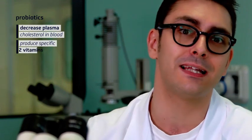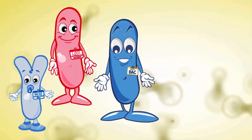Our probiotics are very useful in other fields of human health. Some of them are used to decrease plasma cholesterol in blood or to produce specific B-group vitamins such as folic acid, cobalamin or vitamin B12. Others are powerful antioxidants. Some probiotic microorganisms are also particularly useful against some pathogens, which are harmful microorganisms to human health. Buck, how do your friends behave against pathogens?